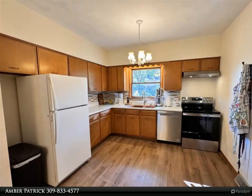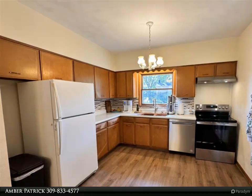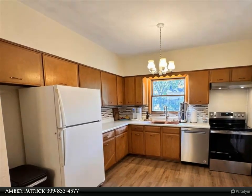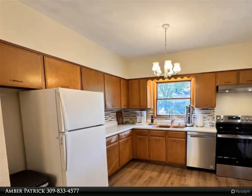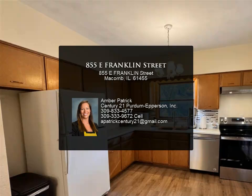The spacious kitchen flows seamlessly into the dining area, ideal for entertaining family and friends. Outside, enjoy a large backyard with a patio, perfect for summer barbecues and outdoor gatherings. The new roof and gutters provide peace of mind for years to come.